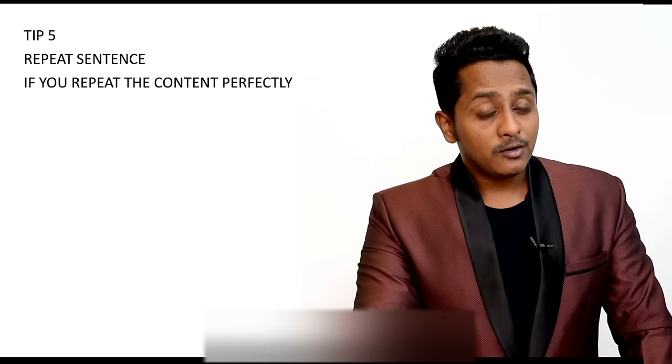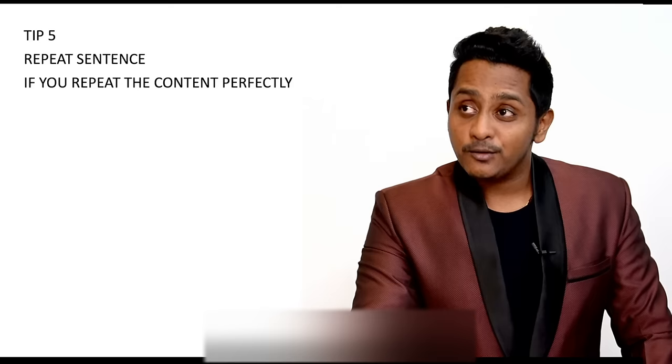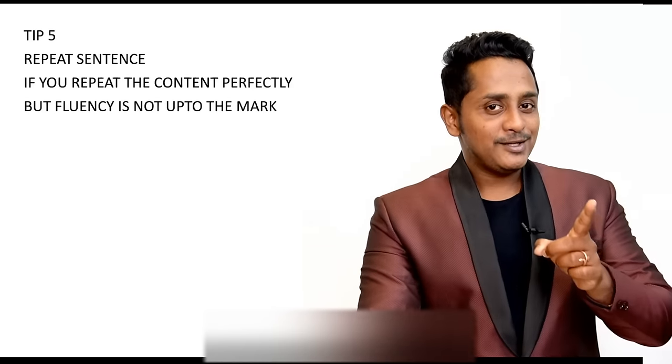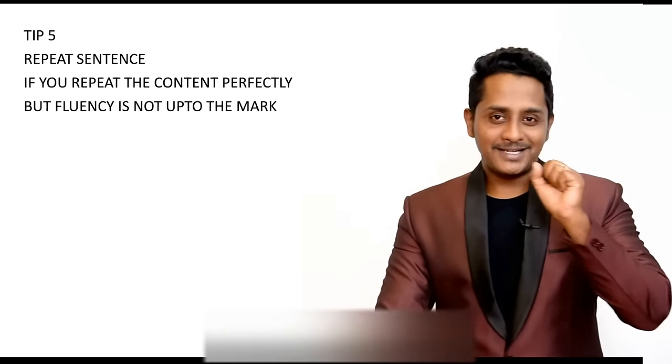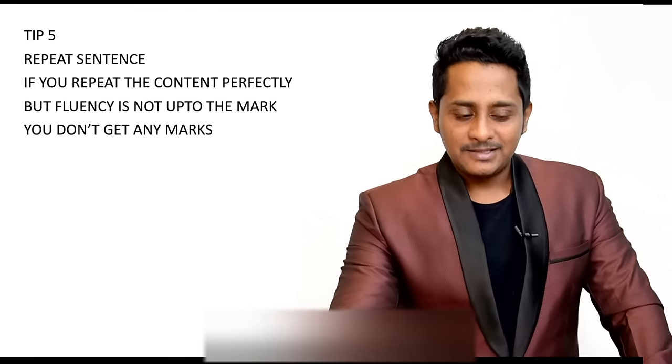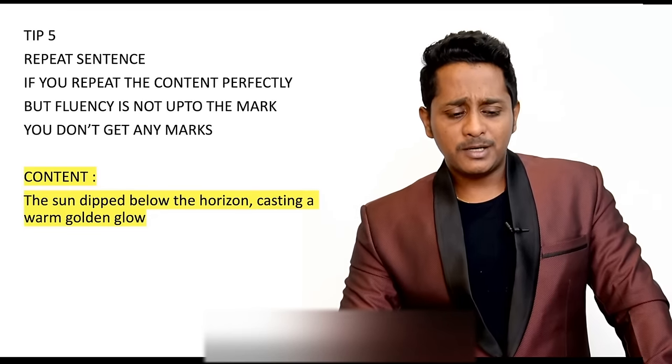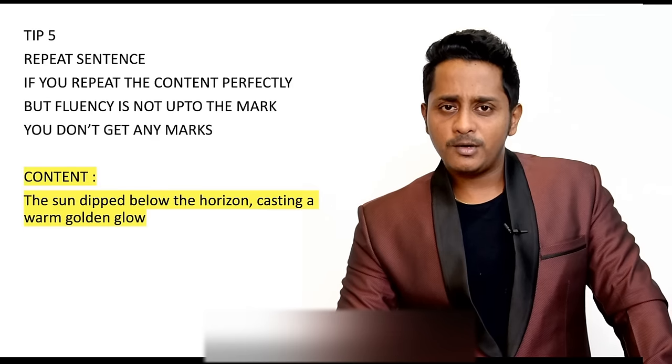If you repeat all the content perfectly, then how much marks do you get? Full marks? Nakul, you may get 0 also, if your fluency is not up to the mark. Pay more attention. Let's say this is the repeat sentence: "The sun dipped below the horizon, casting a warm golden glow."